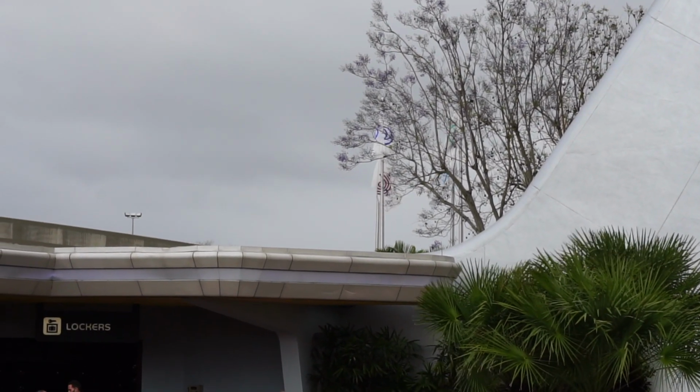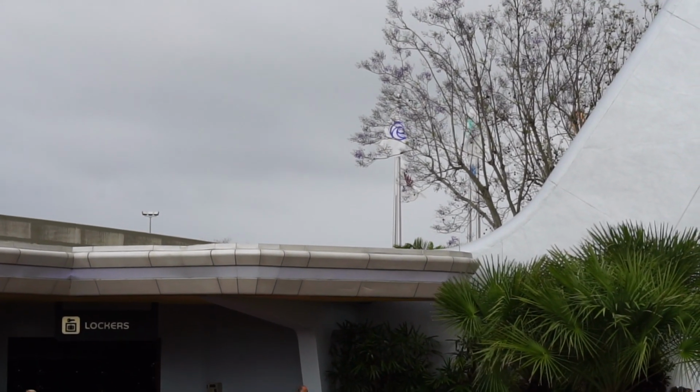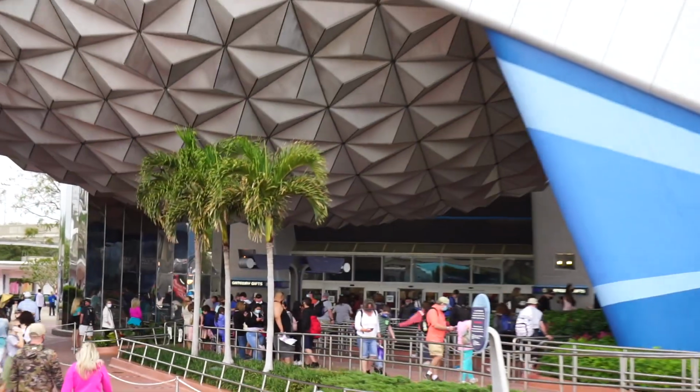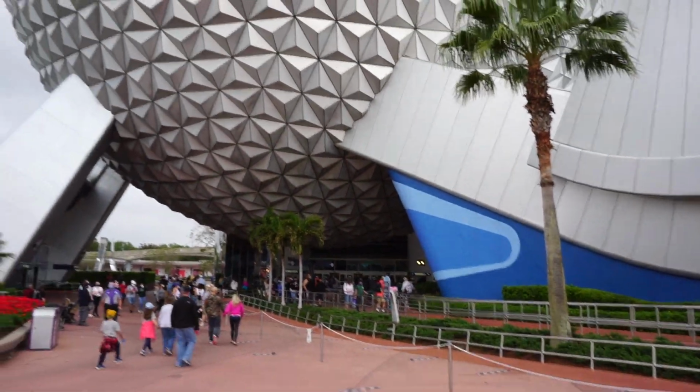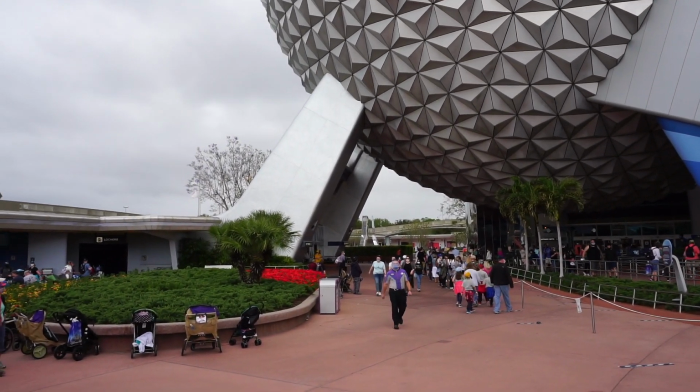So as it does the loop, I guess I should say, the monorail does a full loop of Future World. You'll be able to see the flags on this side and the other side over there. It's kind of cool. All right, let's go over here and see what's new on the left-hand side.